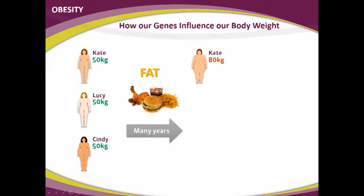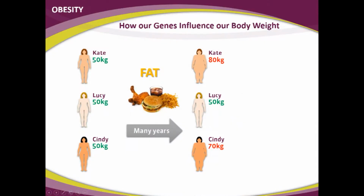Some of them gain weight. Some of them gain less weight, even though they ate the same amount. And some of them didn't gain weight at all, which is kind of counterintuitive because you assumed fat has a lot of calories. If you eat more, you must gain weight. So for some reason, even though all three of them ate the same amount of fat, some of them gained weight while others did not. And scientists found this interesting and thought, what is the reason behind this?